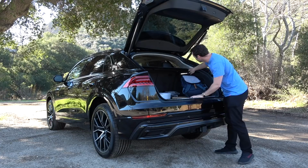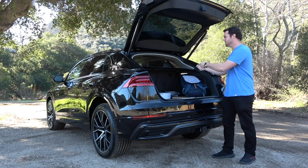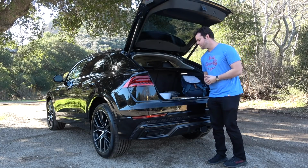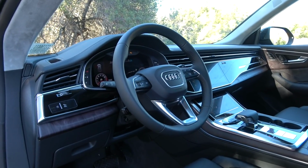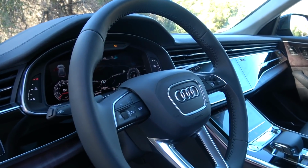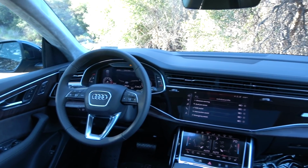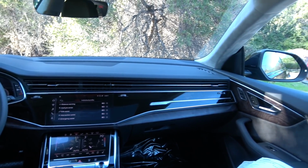We also have these cool little LED light bars here to illuminate the interior cabin when you're trying to load stuff in. Also some nice Alcantara accents that come back into the rear part of the cabin. Notice if we did have the air suspension, we would be able to click a button to lower the rear a bit to make it easier to place objects inside. The real magic really happens, however, in the front 2 seats of the Audi Q8. It's draped in sumptuous leather, the fit and finish, the material choices, everything just feels top quality, and the design language is absolutely brilliant. Let's start off with this steering wheel section.